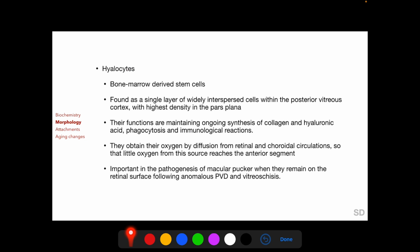So the hyalocytes are primarily found in the posterior vitreous cortex. They are involved in maintaining ongoing synthesis of collagen and hyaluronic acid, phagocytosis, and immunological reactions. They obtain their oxygen by diffusion from the retinal and choroidal circulations, so that little oxygen from this source reaches the anterior segment. And the hyalocytes are important in the pathogenesis of macular pucker when they remain on the retinal surface following anomalous PVD and vitreoschisis.